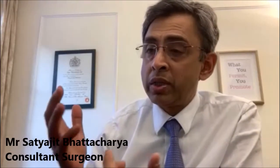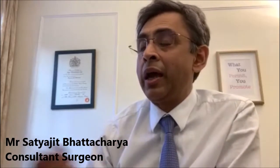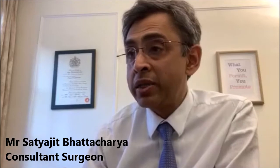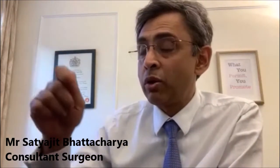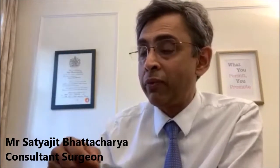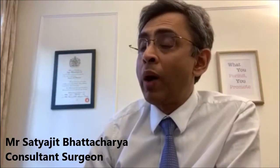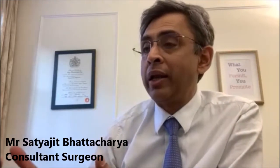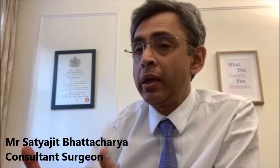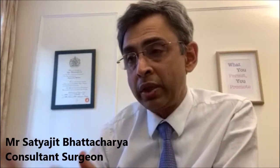The diagnosis is made on a CT plus or minus other tests like MR, ERCP, which is an endoscopy where you might put in a plastic stent or a metal stent to unblock the bile flow and take tissue samples. So once all of these tests have been done and a diagnosis made of pancreatic cancer, it depends on what the stage of the disease is.